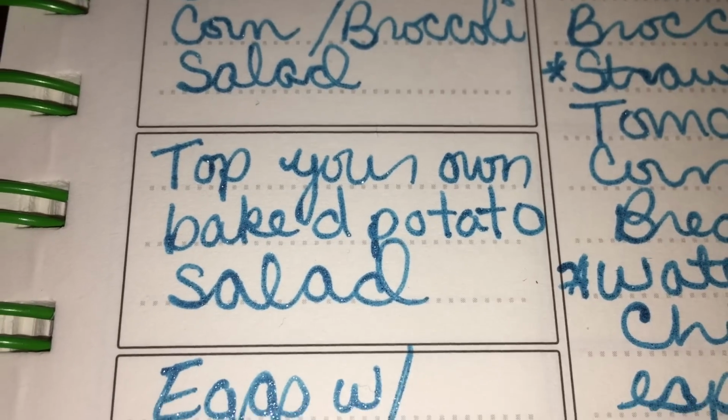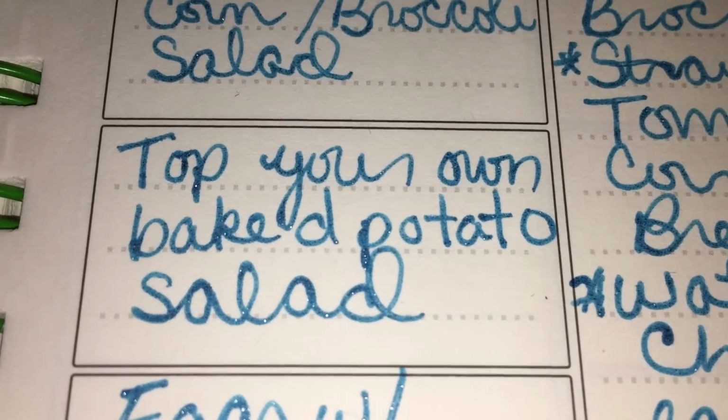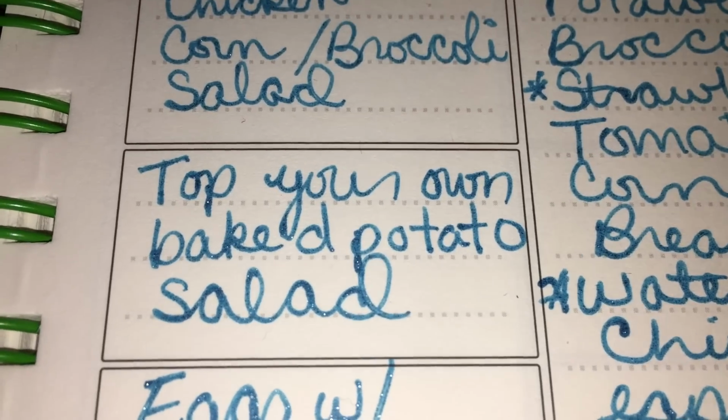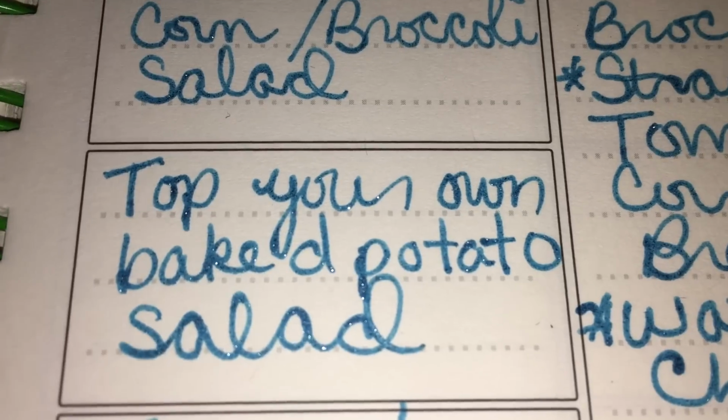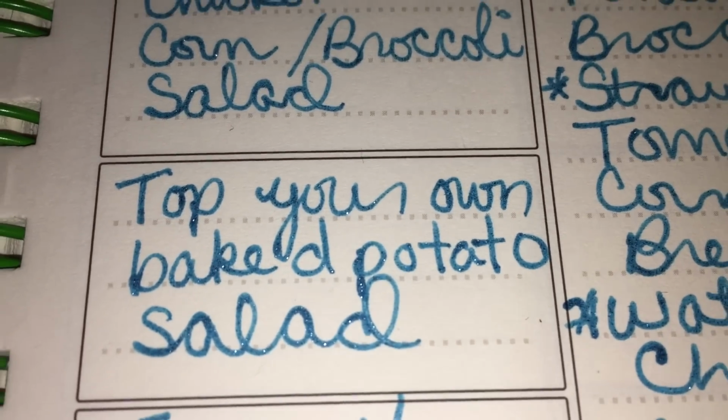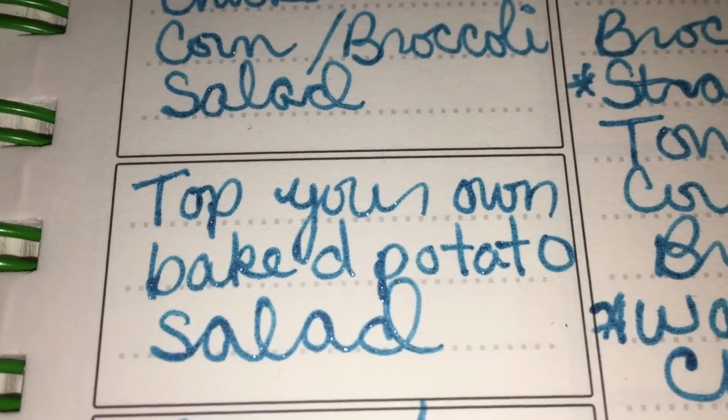On Tuesday will be top your own baked potato and also a side salad. Myself, I will not be doing the baked potato because I am doing the vegan keto diet. So I will just probably make a big salad and use the same toppings that the family will have for their baked potatoes.